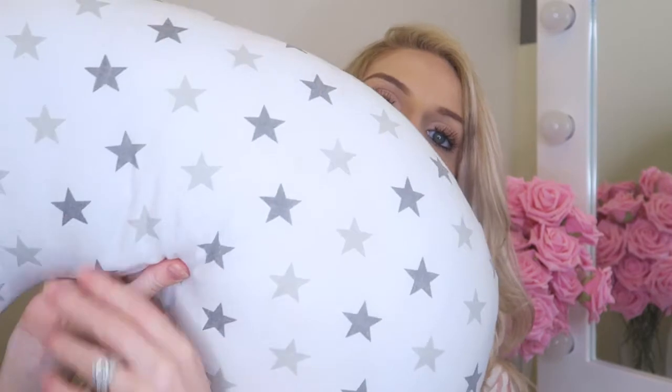If you're breastfeeding, you can also get one of those breastfeeding pillows, something similar to this. It basically goes round your waist and your baby would sit on top of it and breastfeed, just to save you having to lift your baby up. That is something you can also get, which I used religiously in the first probably month or so after having Mila. It really helped.